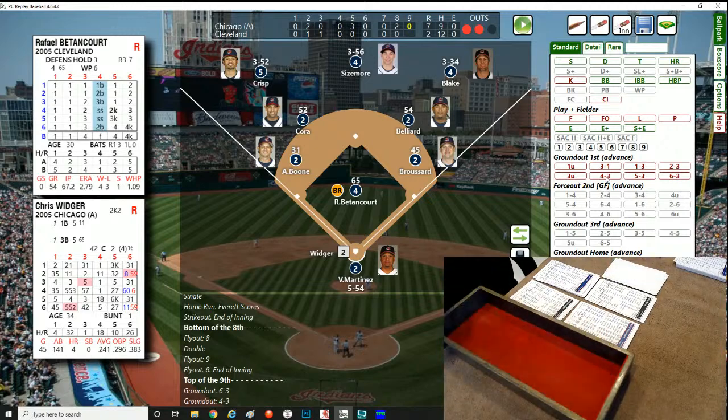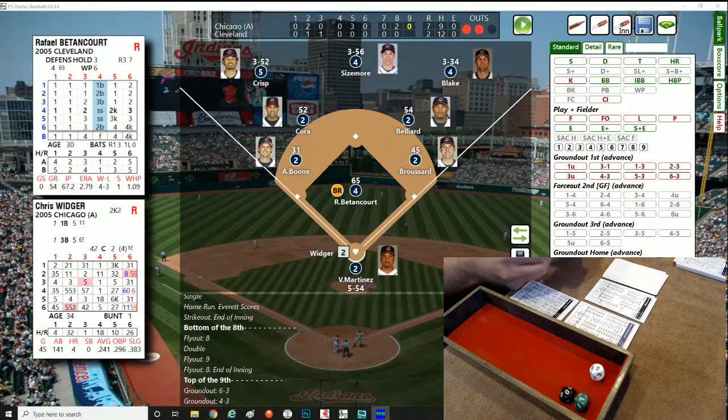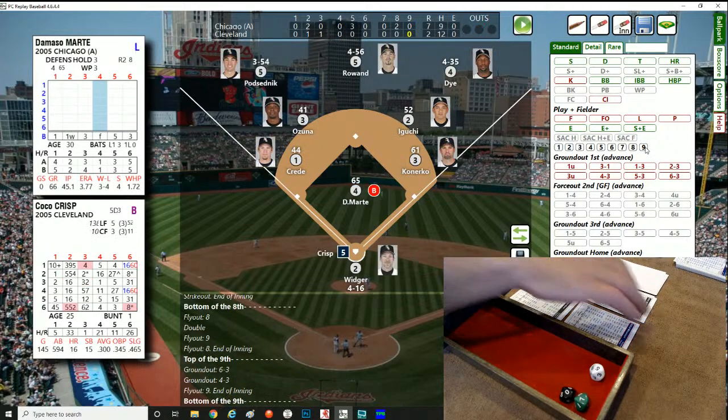The White Sox trying to hold on here in Cleveland. 7-2 is your score. Chris Widger, 057. That's another error check. That's the right field, that is Casey Blake. Casey in right field is an 11. He's a little shaky out there. Oh, he makes the catch, and that will retire the side.